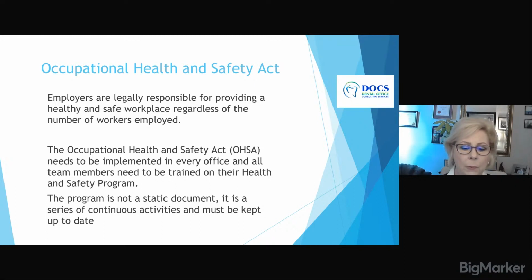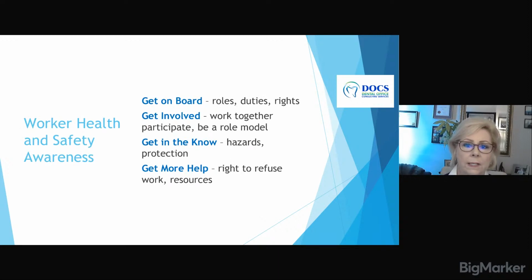So the important thing is that we provide occupational health and safety training, as well as a binder and USB key. But it's a complete program that needs to be maintained and monitored and worked on continuously, and we can guide you through that as well. So as far as the occupational health and safety awareness training, the primary responsibilities are for your staff to get on board, to understand what their roles, their duties, and their rights are under the Occupational Health and Safety Act. To get involved, in other words, to work together.